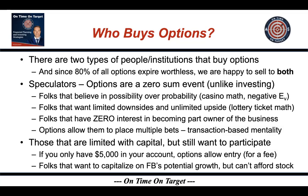So they believe in possibility over probability, meaning they'll accept a negative expected value for the possibility of making big money. So if they just know Tesla is going to continue to go to 2,000, 3,000, 5,000, why stop there, 50,000? Then they can make an unlimited amount of money, and they're only out what they paid you for that option. So again, they're looking for possibility. You want probability on your side.